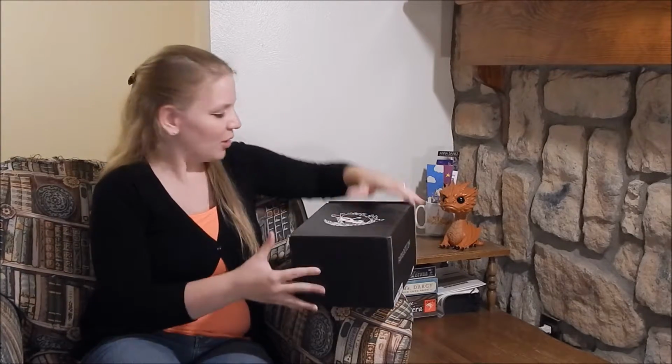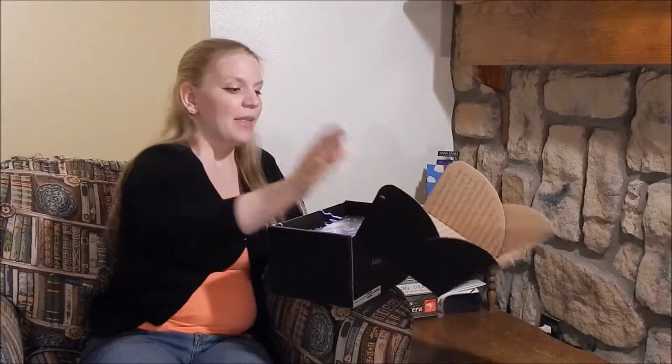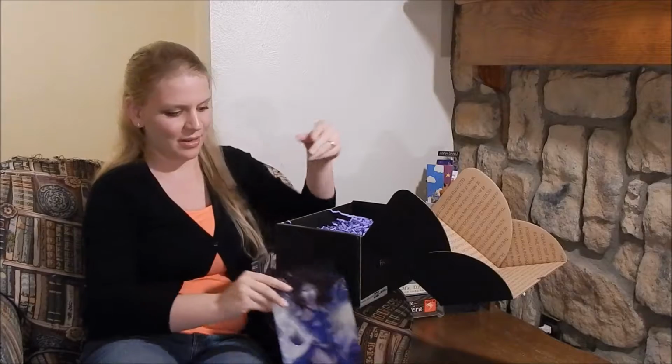So let's just cut to the chase and see what goodies FairyLoot sent me this month. Incidentally, if you have any ideas about literary letter openers, please leave those in the comments below so I don't have to use an obsolete steak knife. Anyway, the theme for the month of June was elementalists. So, I'm excited to see what's in here.